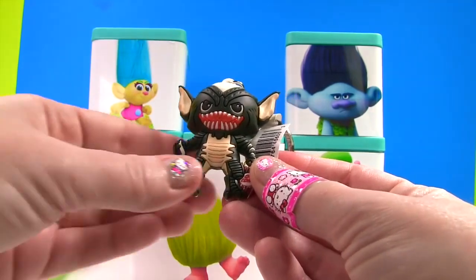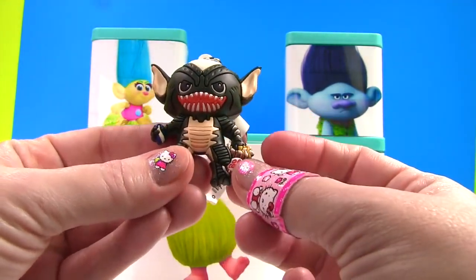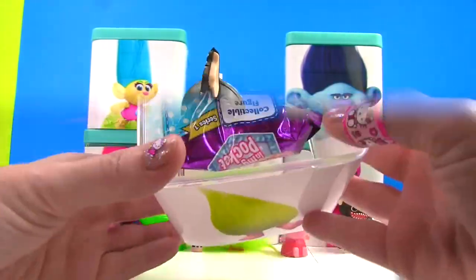Well, this guy is super crazy looking. He has some popcorn. He has some crazy teeth. And guys, it looks like he has troll hair. And that's not all.